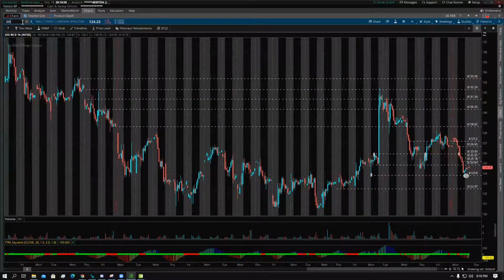Yeah, so everything gapped down, so we're not really seeing that much movement right now. We don't see too many patterns. We're just trying to recover from these losses.